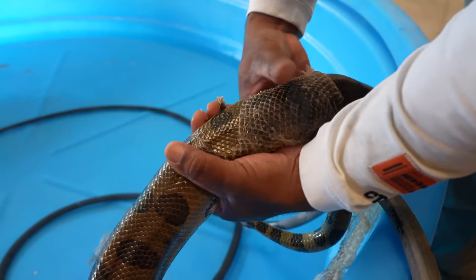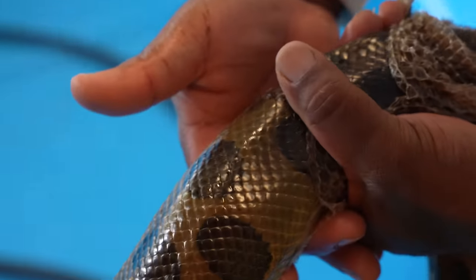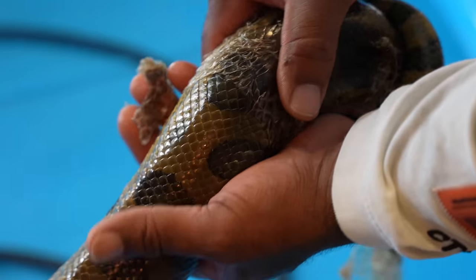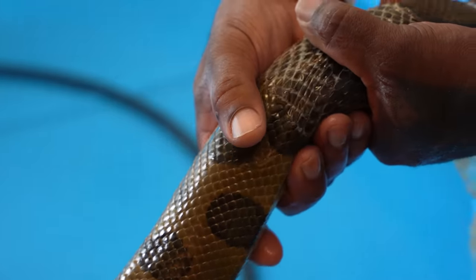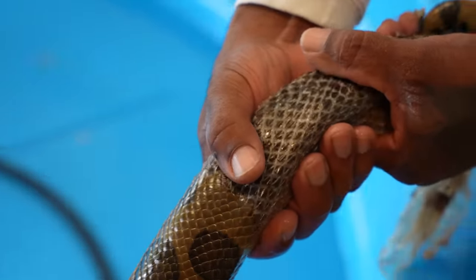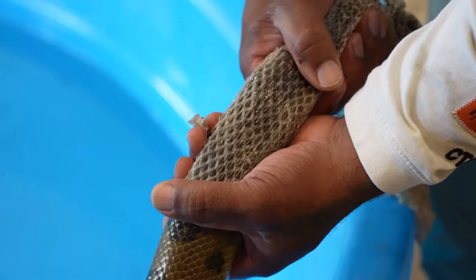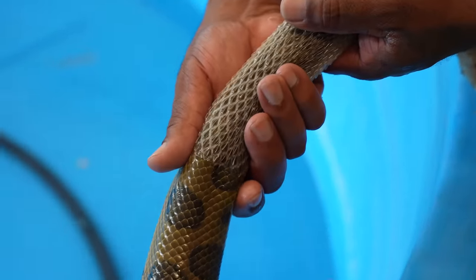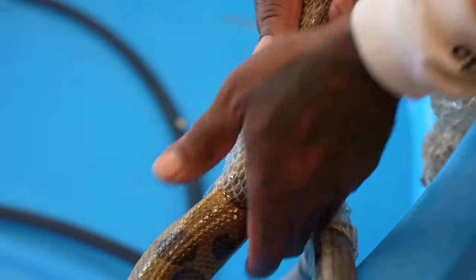Satisfying, huh? As a kid, I did this my whole life, just hanging out with my snakes and helping them shed after a nice soak. Look at that. Fresh skin, baby. New skin, who this? New skin, who this? Nice and slow. Look, I'm barely, I'm just holding it, nice and soft. It's coming right off. It's a great sign of a healthy snake.